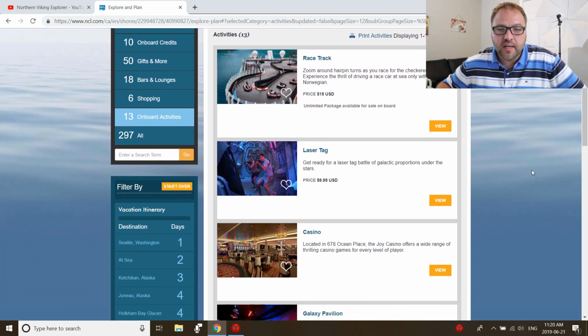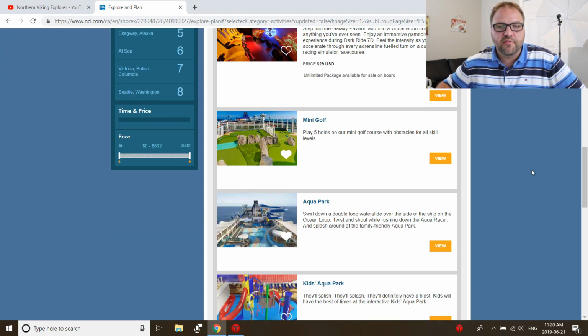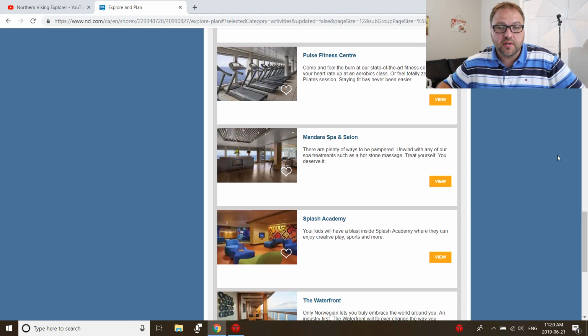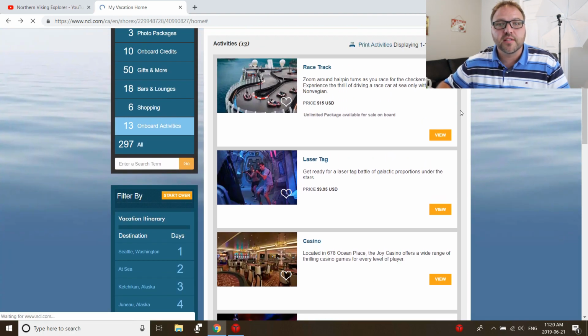There's also laser tag, talks about the different things on the ship, mini golf, the aqua park, kids center, the fitness center. So there's all sorts of things on the ship that it will talk about that you don't have to pre-book as well.